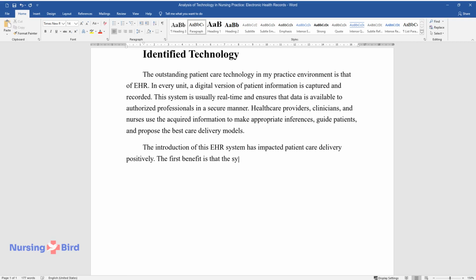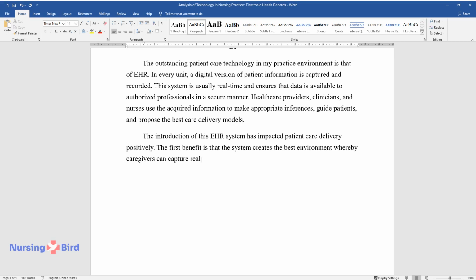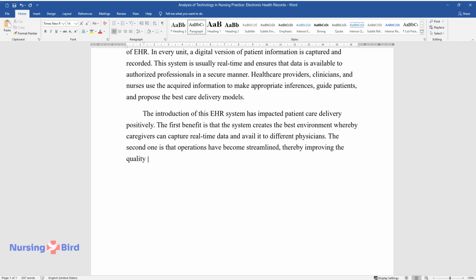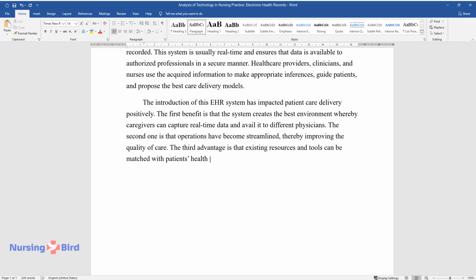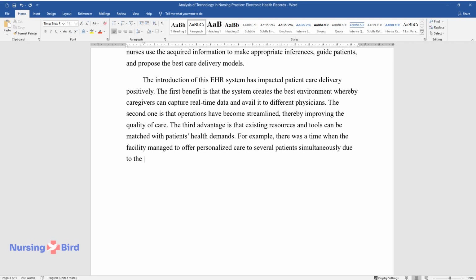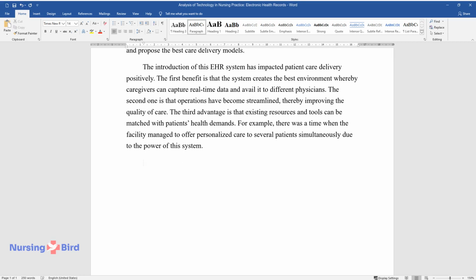The first benefit is that the system creates the best environment whereby caregivers can capture real-time data and avail it to different physicians. The second one is that operations have become streamlined, thereby improving the quality of care. The third advantage is that existing resources and tools can be matched with patients' health demands. For example, there was a time when the facility managed to offer personalized care to several patients simultaneously due to the power of this system.